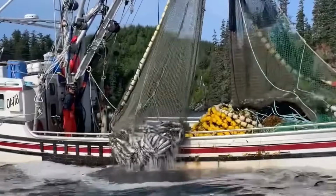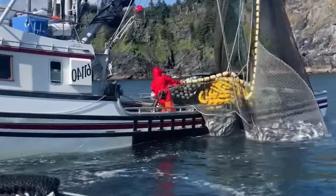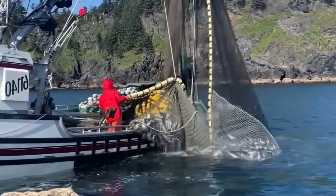Their exceptional vision and large eyes are where their name comes from. Bigeye tuna are similar in size to yellowfin tuna and can weigh up to nearly 400 pounds.